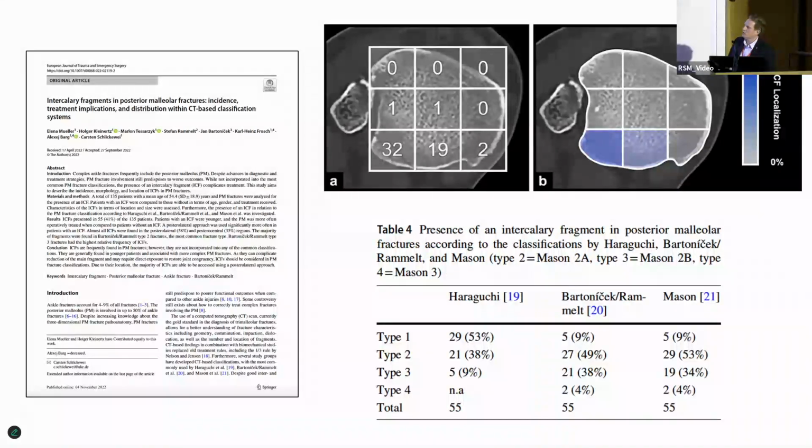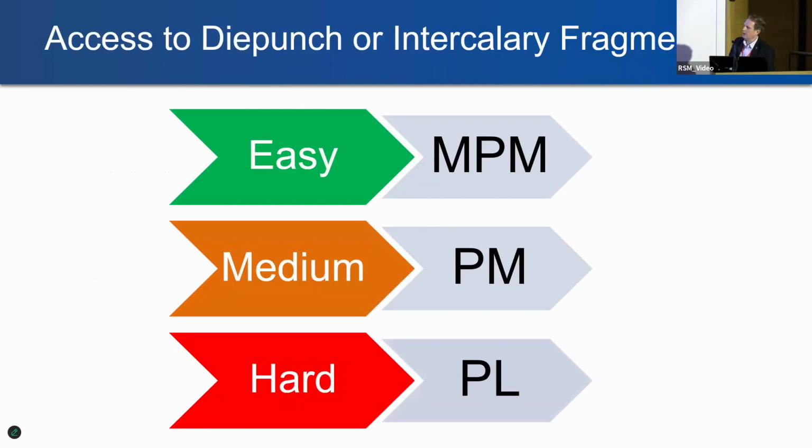Die punches are usually underneath this area, underneath the posterolateral, and to get to that area, coming through this area, you can't open that door because the hinge is in the wrong place. So if you want to get to the die punch, the MPM allows you to open that book.